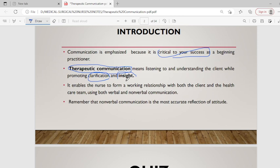Therapeutic communication helps the nurse to form a working relationship with both the client and the healthcare team. The healthcare team consists of different cadres, which include the physicians, the clinical officers, physiotherapists, nutrition, laboratory, mention them. So this normally involves the use of verbal and non-verbal communication. Remember that nonverbal communication is the most critical or accurate reflection of attitude.